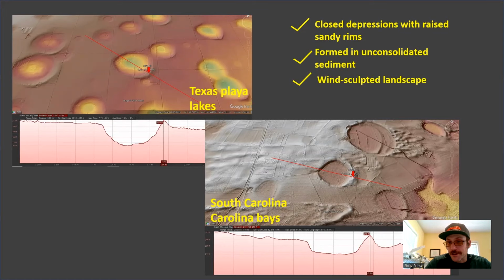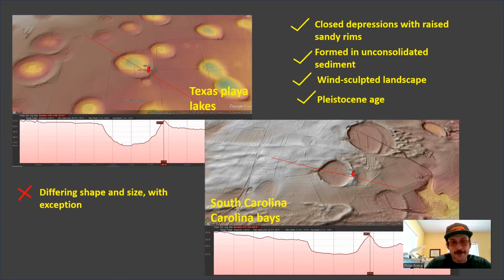They form in wind sculpted landscapes. The dunes that you see there in the South Carolina shot are really, really nice. You don't see that develop quite as well east of Lubbock, but if you actually go into eastern New Mexico on the Llano Estacado, there's some very nice dune features that develop around the Playa Lakes. And Pleistocene age. I think if you pull sediment cores out of those Playa Lakes, they've been collecting water and sediment since the Pleistocene, which is something similar to what you see in the Carolina Bays as well.